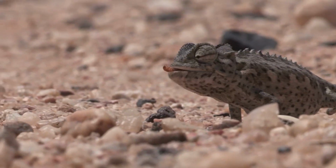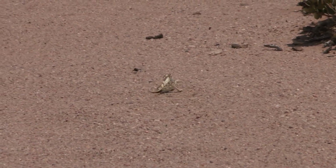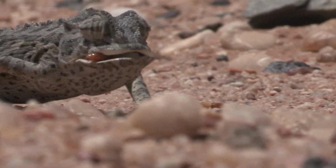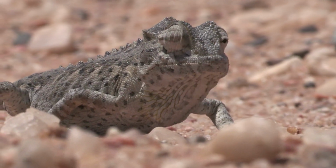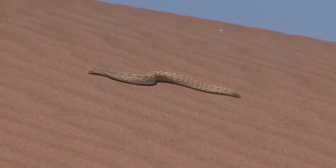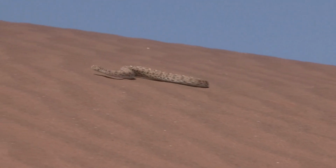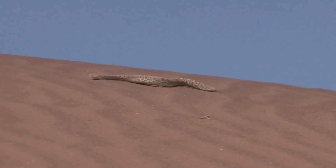Then there is the Namaqua chameleon, one of the fastest of its kind. In the hunt for insects, it is aided by an incredible line of vision. Each eye can see 180 degrees independently. The sidewinder snake takes its name from the way it moves along the desert surface at a constant angle, keeping all parts of its body momentarily off the hot sand to avoid overheating.